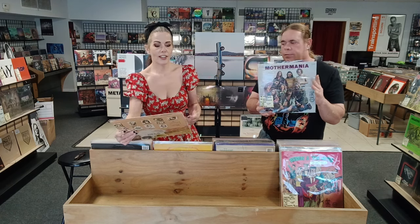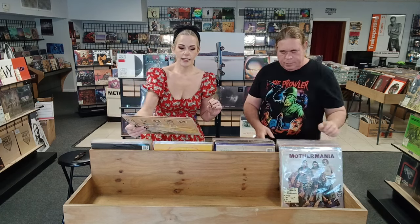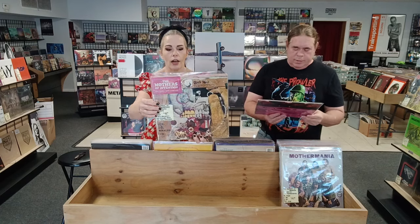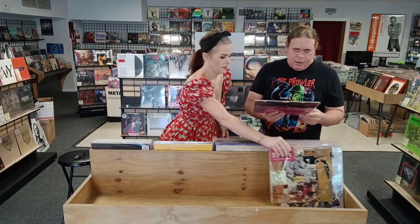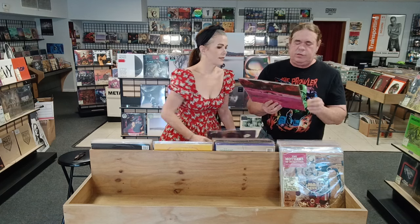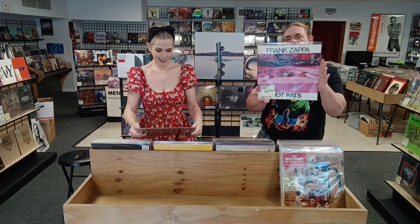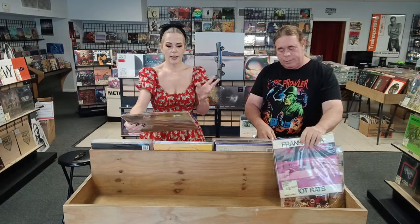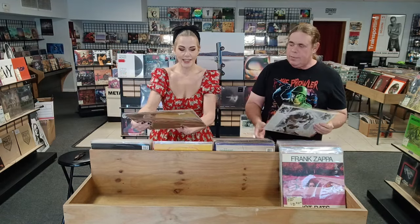We've got the Mothers of Invention, Uncle Meat. This is a 1969 original pressing. Gatefold, autocouple. And we have Hot Rats. From 1970, original pressing, the Mothers of Invention, Burnt Weenie Sandwich.